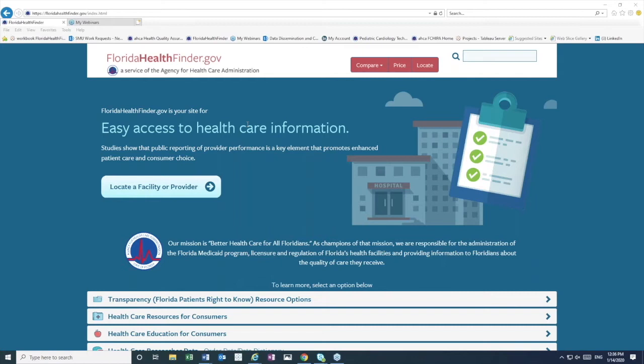This includes providers such as hospitals, nursing homes, and assisted living facilities, as well as services that provide help in the patient's home, such as hospice providers and home health agencies. And the third task is collecting information about the providers that ACHA licenses and sharing that information with the public. And it's this third task that Florida Health Finder is all about.